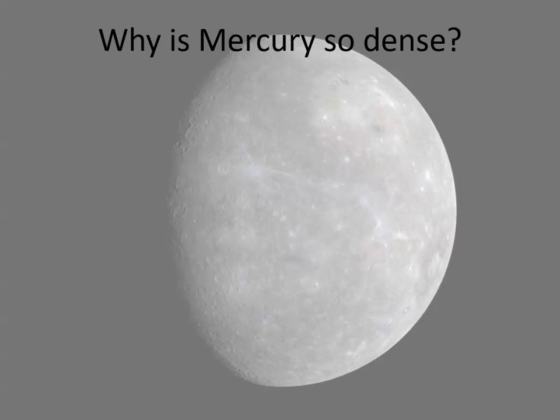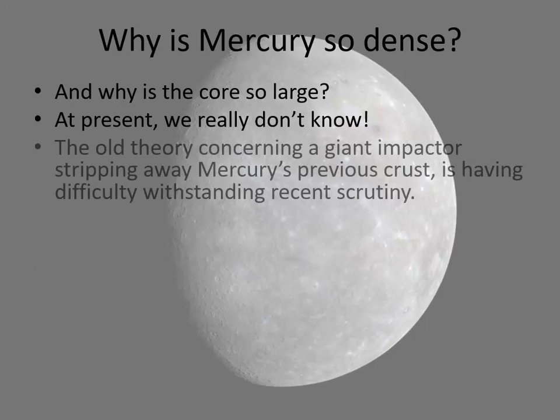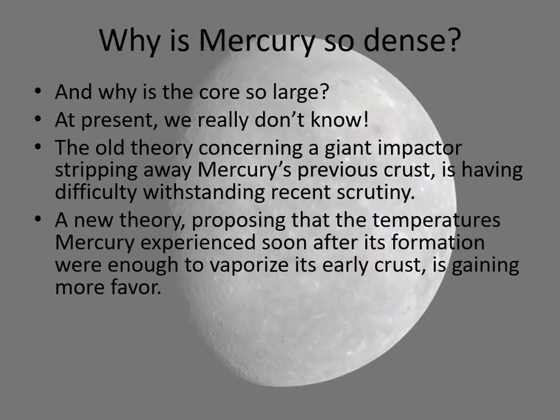Also, Mercury has an incredible core. Its core is very, very big, and we really do not know 100% why that's the case. The old theory was that a giant impactor early in our solar system's history stripped away a lot of Mercury's previous crust, so we got rid of that, so now you're just left with the denser materials. But this is starting to have some trouble based on some recent data from the Messenger spacecraft. So a new theory is that the temperatures that Mercury experienced soon after its formation were high enough that the early crust was vaporized, and that left behind the denser material, so kind of going back in with our understanding of how the planets formed to begin with.